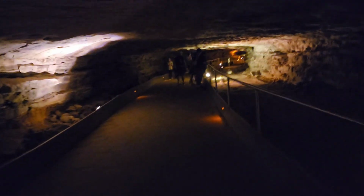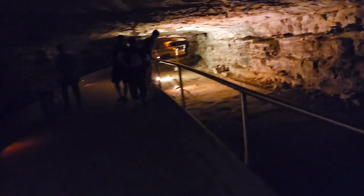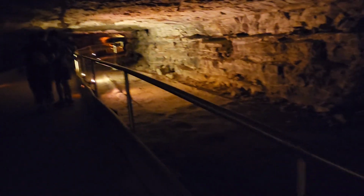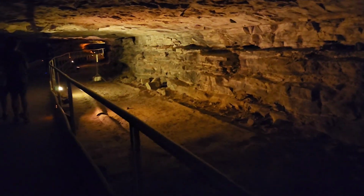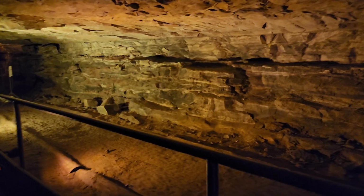You know, for a self-discovery tour, I hope it's not just a giant tunnel. If you're watching this, I know you're doing your research on Mammoth Cave. Now, I know that some of these other tours are phenomenal, but you have to literally make reservations. So if you're like me and you just saw the sign off the highway, this is what you get.